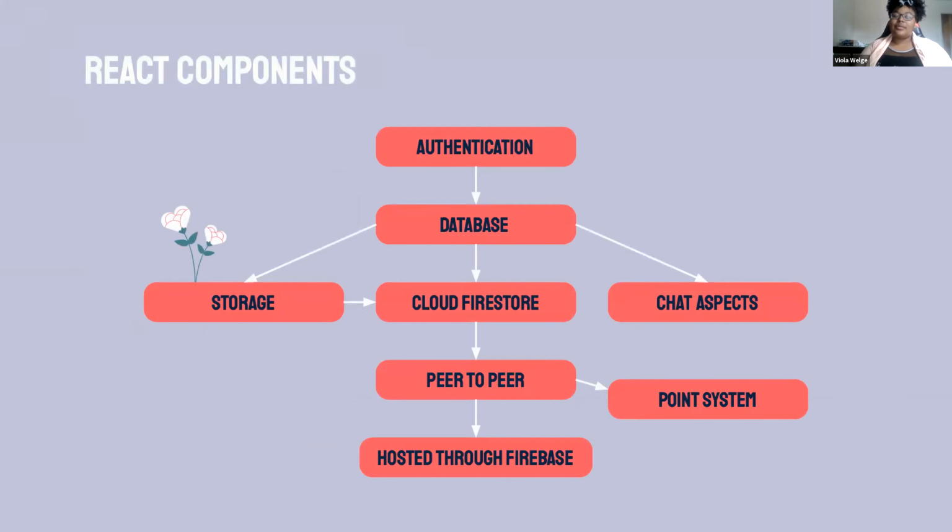So, different components that we ended up using on React and Firebase. As stated previously by John, we ended up using it for authentication, just because it gave our CS majors time to actually work on what needed to be done for the project. And then after that, we used the databases.